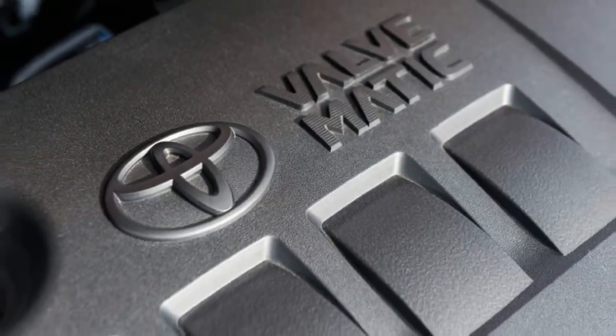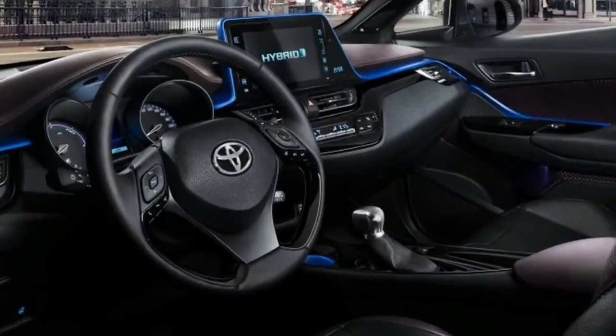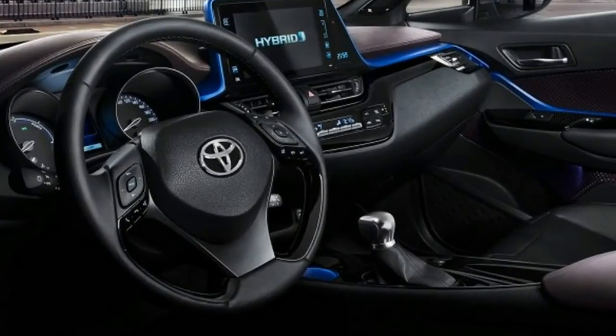Given the exterior's insane styling, we expected more interesting designs for the steering wheel and the gauge cluster, but those are small nits to pick.